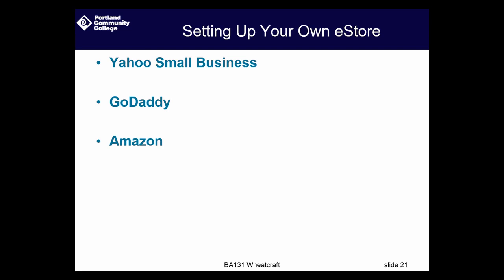These are just 3 of them that I've had interactions with. Yahoo Small Business, GoDaddy, and Amazon. They can get you set up. Amazon is more expensive, but of course Amazon has the customer base and reach. If you use some of the others like Yahoo and GoDaddy, you basically have to do your own marketing to drive people to your site. But there's a lot of really inexpensive solutions out there, and they've developed all the tools. They've optimized it for mobile transactions. Everything is all built in, so it's really a turnkey situation.